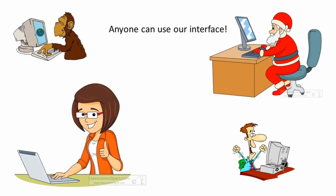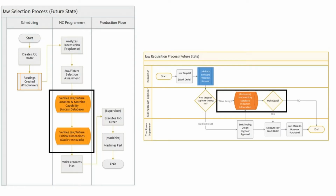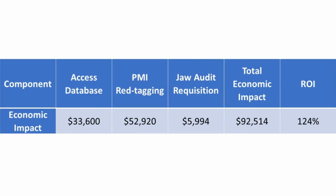We designed the UI with the knowledge that NC programmers would be the primary users of this database, followed by tooling engineers. The user interface was designed so the fields that were most likely to be searched were at the top. This design will eliminate the verification step for the NC programmers and add an auditing step preventing wasted jaws being made. The economic impact of this project was $92,514. This is a 124% return on investment.